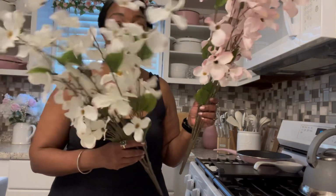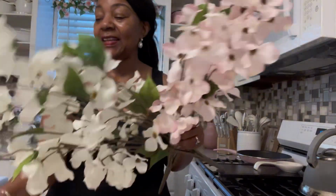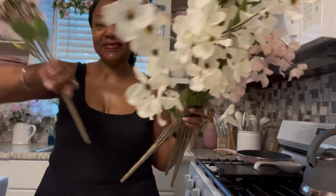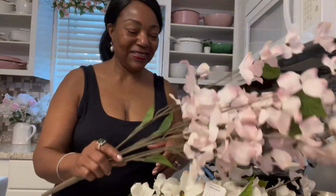I got more pink because right now the theme of my home is pink and white, shabby chic. So I got some white ones and these came down to like $3 a piece. And that's good for this size floral. So I got two of each. We're gonna do an arrangement with these. I think they're really pretty. I bought more pink and I know I can always use it. And then the white is like a no-brainer.